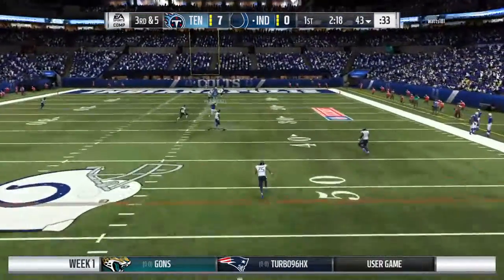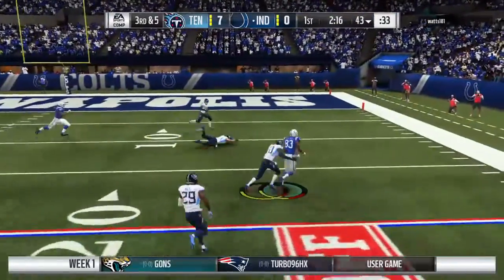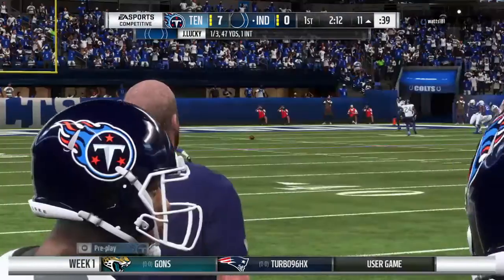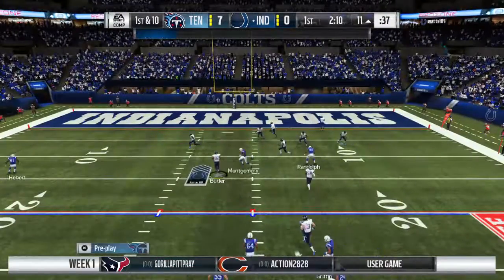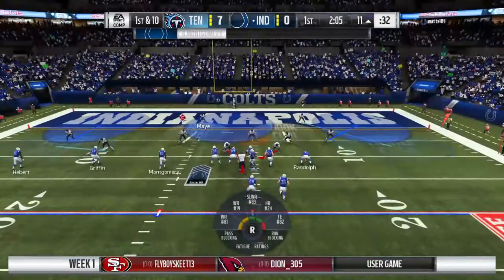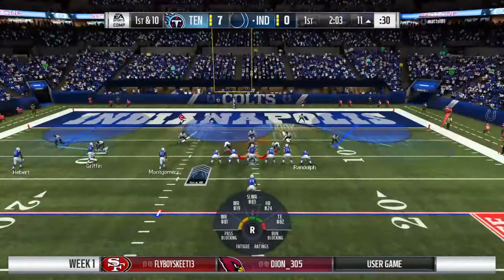Flushed out right. Going deep for Montgomery. It's caught inside the 25. And they're going to have this all the way down deep into Tennessee territory. It's a big conversion on third for the Colts. 47 yards.